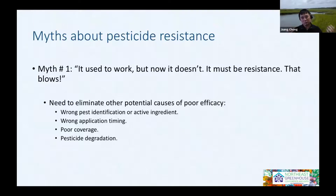All right, so everybody talks about pesticide resistance, but not everybody understands pesticide resistance. So what happens oftentimes is people have misconceptions or even myths about pesticide resistance. So I want to bring up a few of them, just to debunk them in some way. One of the most common things I hear when I talk to growers about pesticide resistance is, well, I used to use this before, it worked great, and now it doesn't work. So it must be resistant, right?